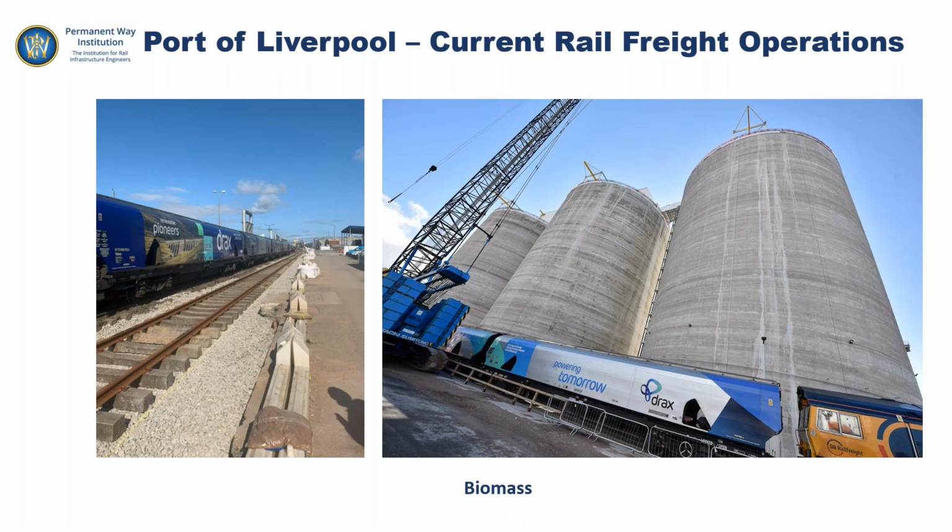So looking at the biomass traffic now, you can see on the left there, specially made wagons to transport the biomass material, more of that later. And then on the right, we've got basically 3 silos. Each silo holds 33,000 tonnes, giving a total storage capacity at the facility of 100,000 tonnes of biomass.